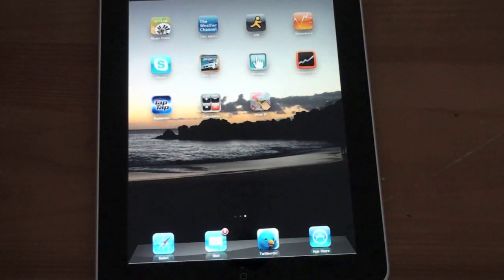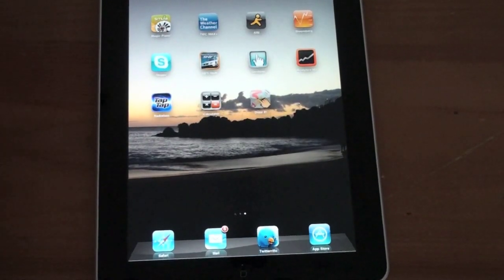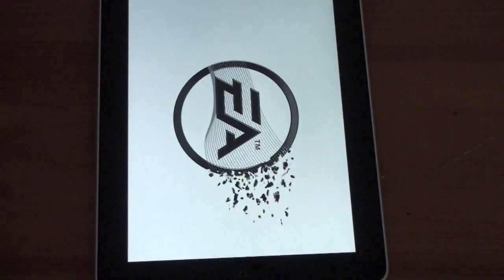Skype, it is exactly the same Skype app that you've seen on the iPhone. It's just enlarged greatly. So the next, one of the flagship games that launched with the iPad, was Need for Speed Shift. I think I'm going to do a full video on iPad gaming, but let me show you briefly what this looks like. Go ahead and launch that up.